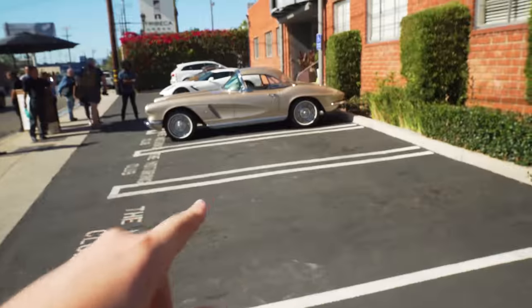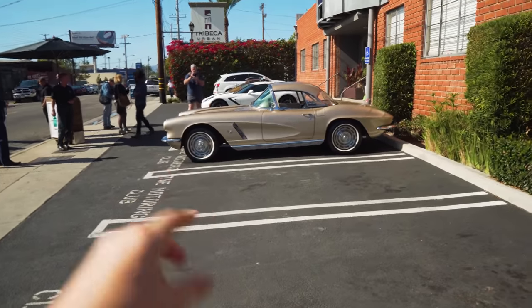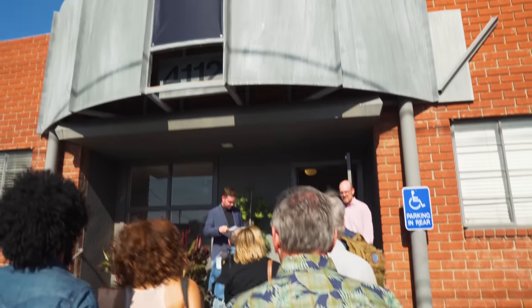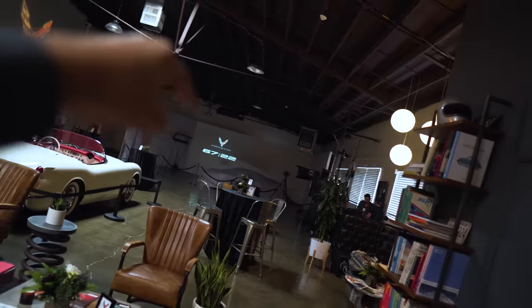So I believe Chevy is launching the new C8 Corvette convertible at two different locations simultaneously. This is the California location, and then they're also launching it over there in Florida at the Kennedy Space Center. Okay, guys, we made it inside. And there it is. It's going to be right under the covers over there. 67 minutes and 17 seconds remaining, guys. I can't wait.